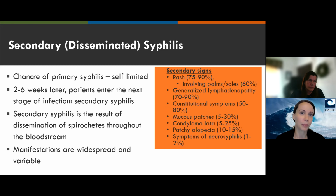I think the first important point to make is that the chancre that you saw with primary syphilis is self-limited, meaning it goes away in most patients on its own, even if the patient didn't get any treatment. But then 2 to 6 weeks later, the patient enters the next stage of infection, which is secondary syphilis. Secondary syphilis is the result of dissemination of the bacteria or spirochetes that cause syphilis throughout the bloodstream and throughout the body. And because of that, the manifestations of secondary syphilis are widespread and also variable.